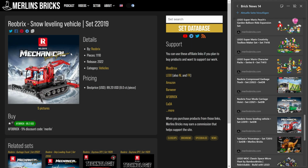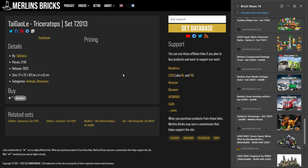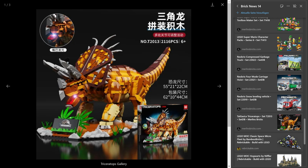Actually, this one is, I guess, my favorite out of the 3. You know, driving around with this one, cleaning up your Lego room a little bit. This could be quite amazing. And then we have from TaiGaoLe an announcement, actually, from BlueBrixx. I've not seen this set yet in Chinese shops. But anyhow, the 2013, that's a dinosaur, a Triceratops, 2,116 pieces. And yeah, it's a gigantic dinosaur.